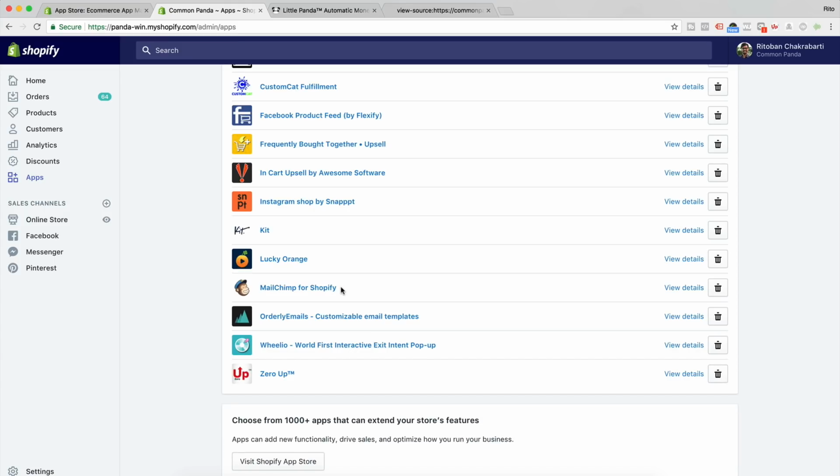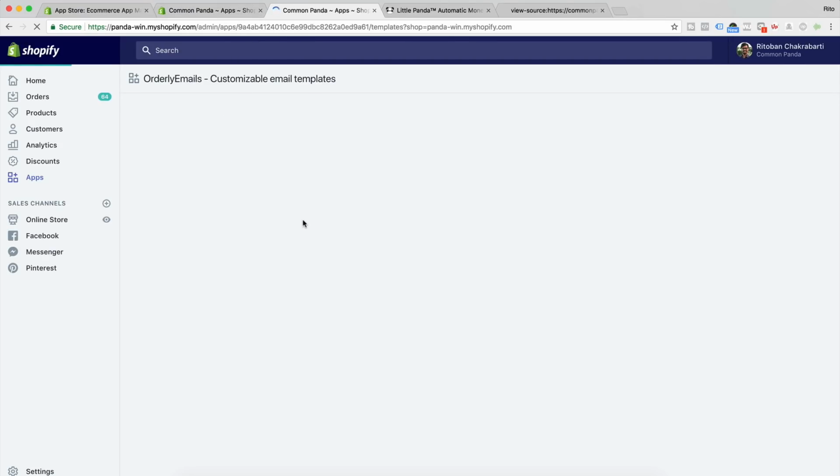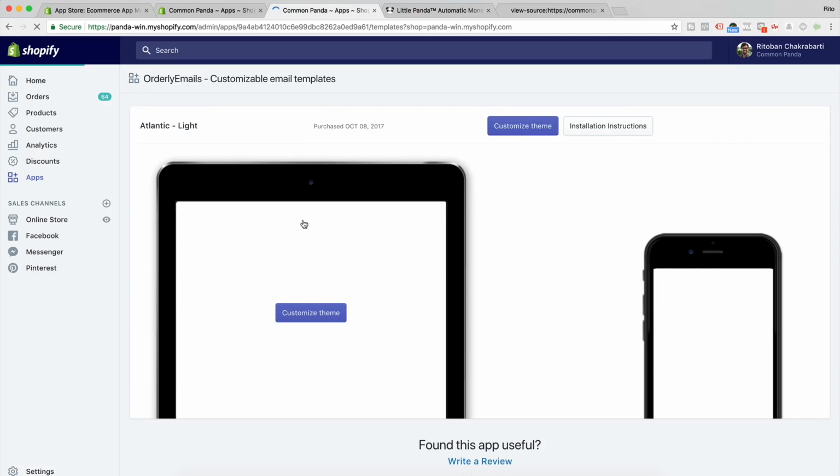So this, again, does not install a huge amount of code, just a small script for tracking. So this is fine. Orderly emails is pretty neat because you're able to set up customizable email templates that go out to your customers, like order notifications and shipping notifications. All those notification emails, you're able to set them up inside orderly emails as well. Here, let me just quickly show you guys. Now I'll show you the email template that I have installed on my Common Panda store. So it basically lets you create these beautiful little templates that you can use.